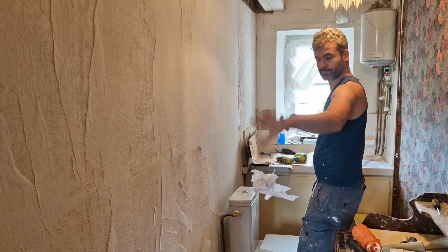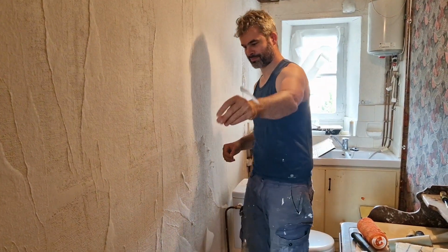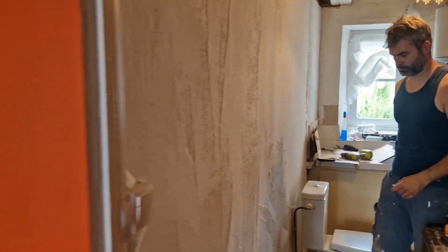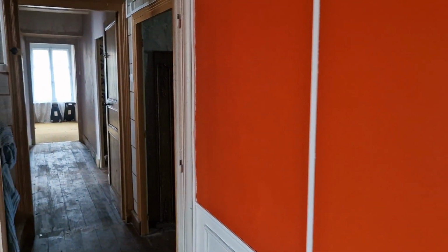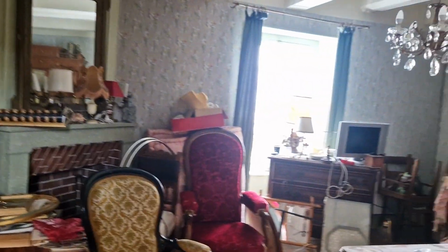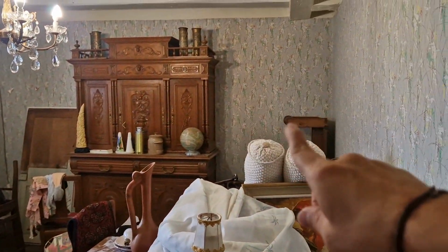Hopefully faster than that. If we're doing it at that speed, it's going to be rough. Because this wall, I'll show you guys right now. Come down here, out of the dining room, into the sitting room. I'm just going to turn on the light. That is the other side of this wall.